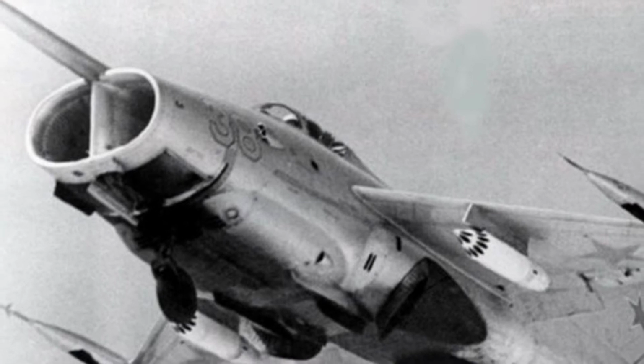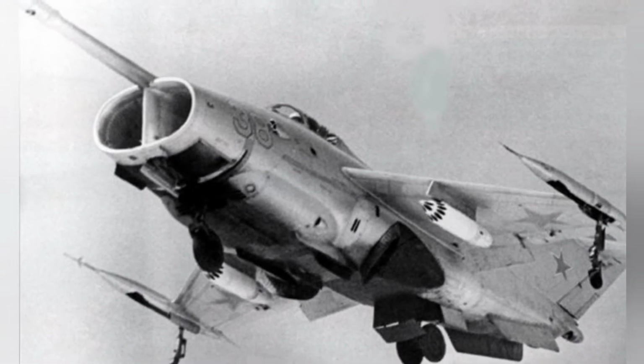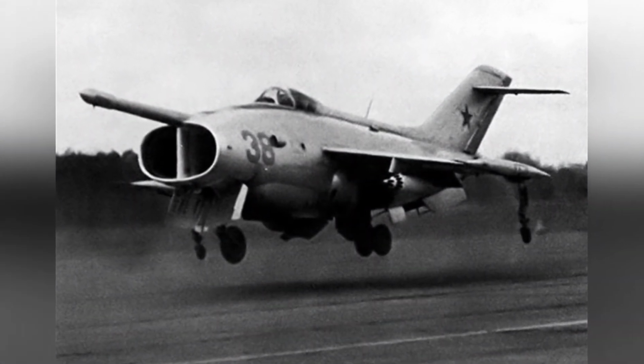The Yak-38, which entered service in the 1970s, was the result of this effort. However, before the Yak-38, there was another technology demonstrator, the Yak-36. The Yak-36 was purely a technical demonstrator. Although it could be equipped with weapons, its weak armament was actually not sufficient to support combat.